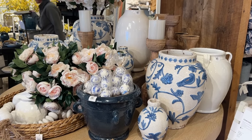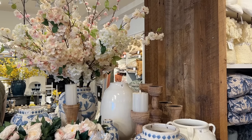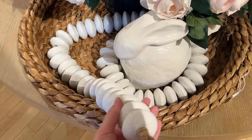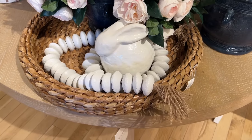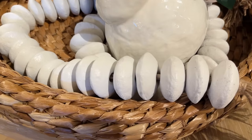Some more spring items with the chinoiserie pattern and the ginger jars. I am all for that, but you can definitely find ginger jars at TJ Maxx for a fraction of these prices. I really love the shape of these beads. They are huge and pretty long and heavy, so I feel like the price is justifiable, but I also feel like if you're crafty, you could probably make your own for like 10 bucks.